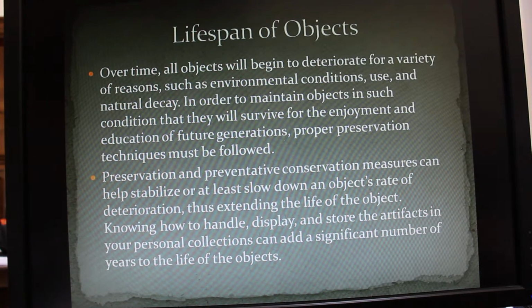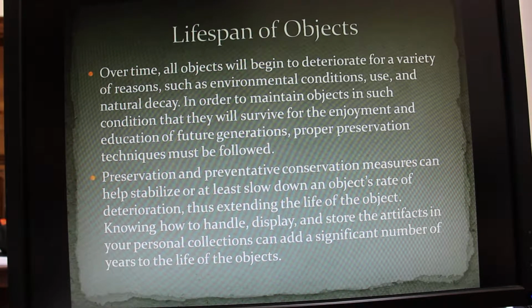So to give you all a little training, a little background on how we do what we do to preserve the lifespan of objects, we've put this presentation together today. So over time, all objects are going to begin to deteriorate for a variety of reasons. So every item on the planet is going to slowly deteriorate through environmental conditions, use, and natural decay.